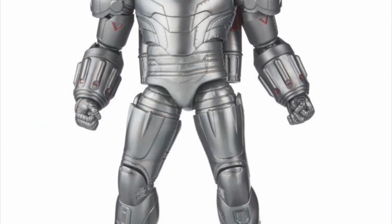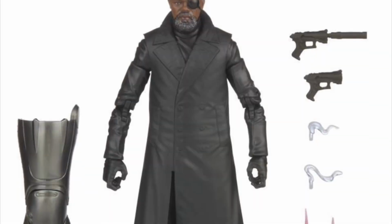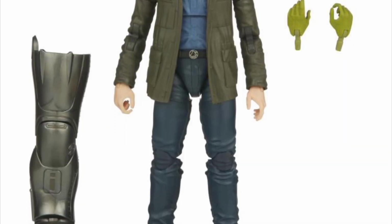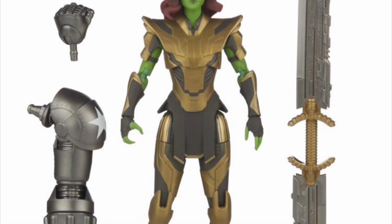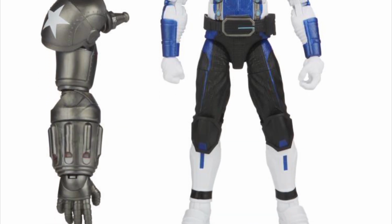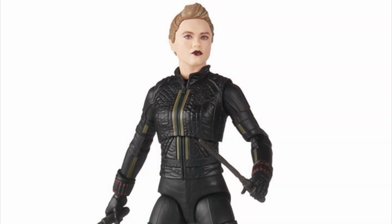Hasbro Marvel Legends Hydra Stomper Build-A-Figure Wave figures, all October of 2023 release, and around $25 each. First up we have Secret Invasion Nick Fury, Secret Invasion Talos, What If Warrior Gamora. I wonder what she's supposed to be in this one. What If Goliath. And we're finally going to see Goliath as like Giant-Man in his outfit here. Hawkeye Kingpin. Then we have the Hawkeye Yelena Belova.